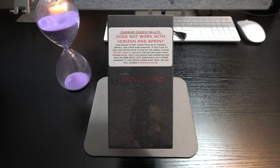All right. Now, as far as features, we've got a dual tone LED flash, panorama, HDR. We do have 4K recording at 30 frames per second.